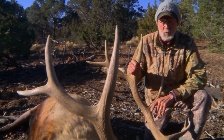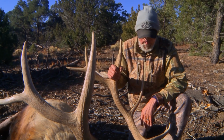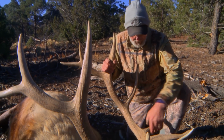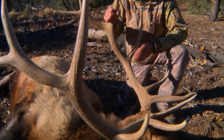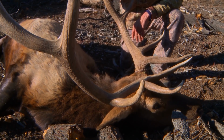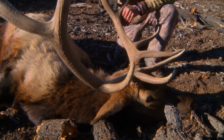Yeah, this is the last morning of the season. We've had a pretty tough hunt, and by golly, this is a beautiful bull to be blessed with on the last morning of the season. So I'm really tickled with him, and really, really thankful to have him this morning.